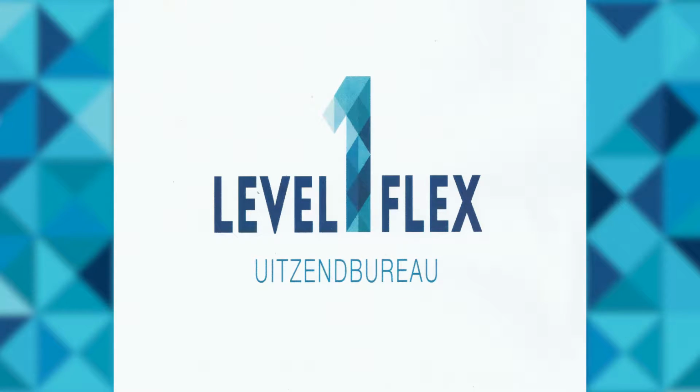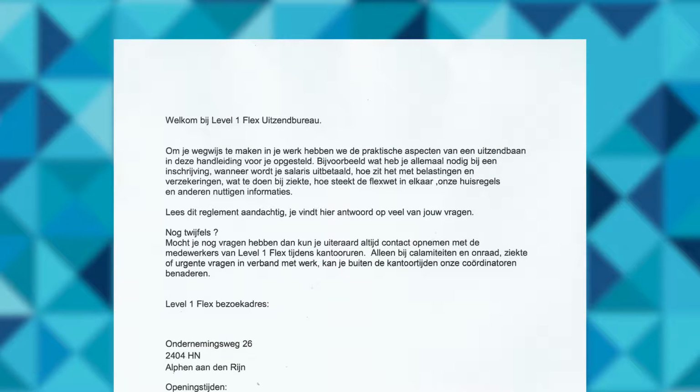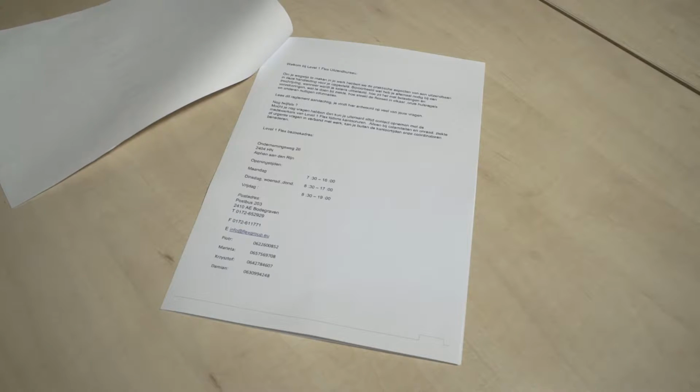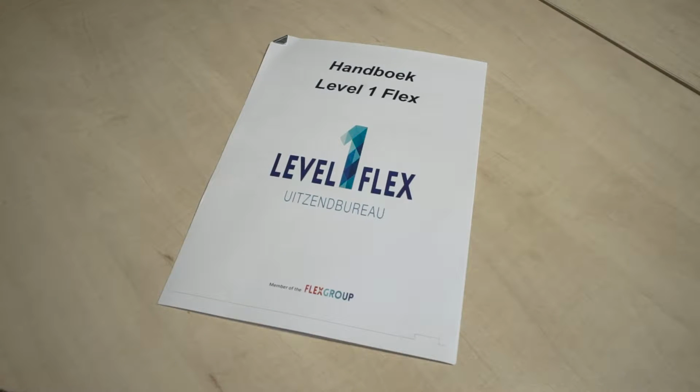More information about work, wages, company accommodation, the standard rules, the roles of coordinators and office staff, telephone numbers, and opening times can be found in our information book.